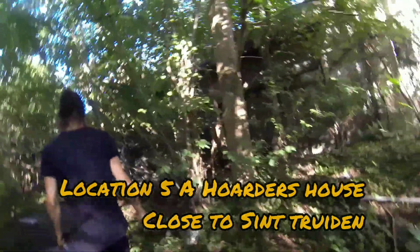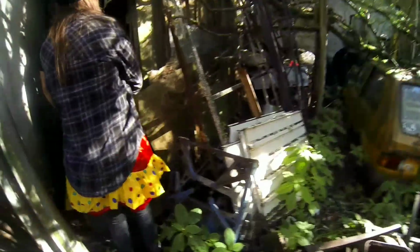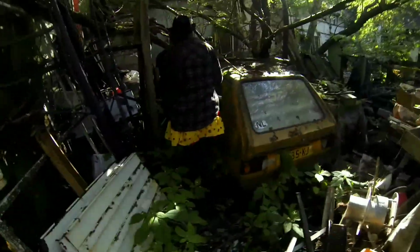Oh, this house was so full of stuff. The guy that lived here had a lot of projects going on. I also filmed the inside, but it was not with my GoPro, so I didn't have wide angle, and the house was so full, so I didn't put that in this video.